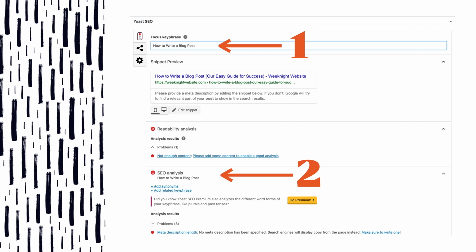Now you'll notice that, let's say for instance, the little red angry face is telling me that I don't have a meta description length, which I'm going to deal with in the next slide and show you how to do that. But at the very end of where it says meta description length, and it says make sure you write one, that is actually a link to an article from Yoast SEO on how to add your meta description. So everything that they give you, they have articles to back up how to do that, which I absolutely love. So with SEO, all the fear is taken out of it.